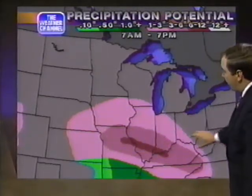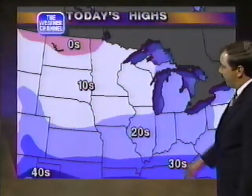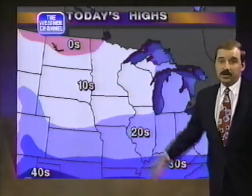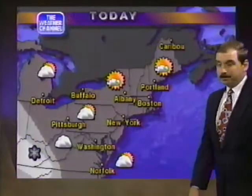That's where the snows will be heaviest, tracking through the Ohio Valley today. So travelers, be cautious here. Allow extra travel time. Have your winter survival kit in the car just in case, because it's going to get a little ugly on the highways here, I-70 especially. 20s for highs here, and then we'll find the teens and single digits as we climb towards the Canadian border.